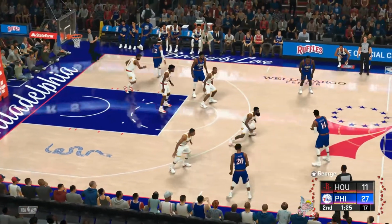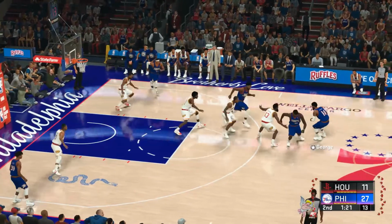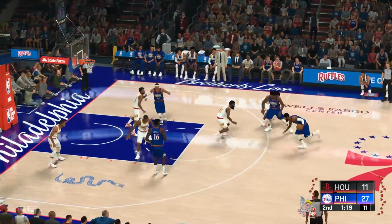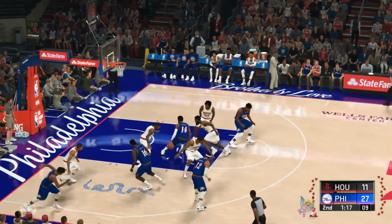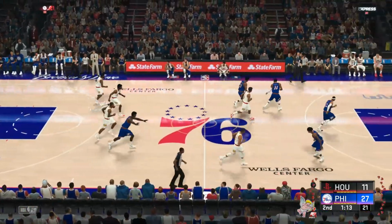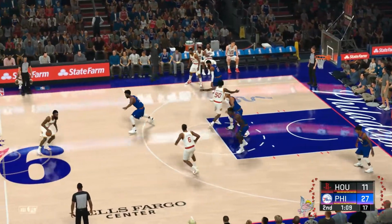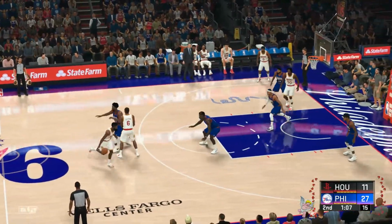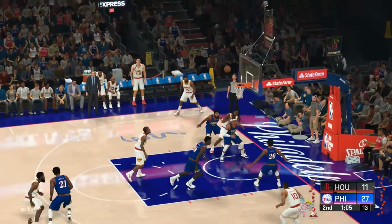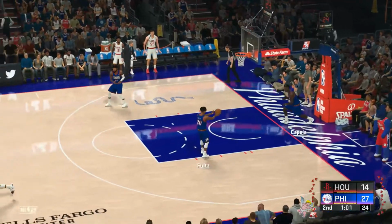Well, Mike D'Antoni, he's a legendary coach in this game. He's found success at almost every stop he's coached at, only missing a title to cement his legacy. Now, here's George. Now, here is Harden. Launches it. Knocks down the 3 ball. Harden's got his second bucket of the night.